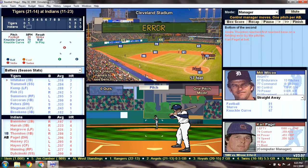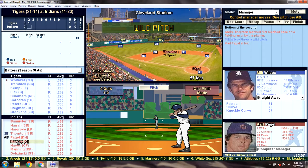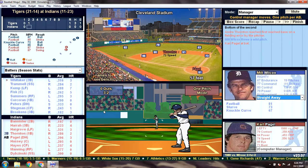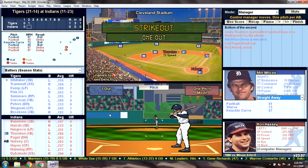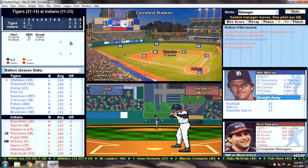So we go to the bottom of the second, and it looks like Andre Thornton is going to be safe on an error by Wilcox, which will bring up Carl Pagel, who is DHing. For whatever reason, in Baseball Mogul, Carl Pagel is a god. He only had a few at-bats for the Cubbies, and as I mentioned in the earlier series we played, he was considered a highly touted prospect as he strikes out swinging for the first out. But in this game, he reaches his potential because he just has been crushing it in every simulation I've done.